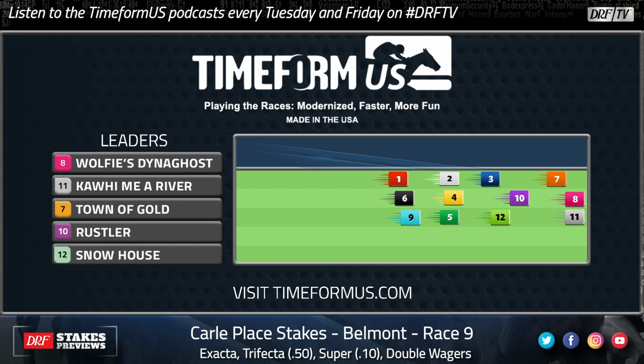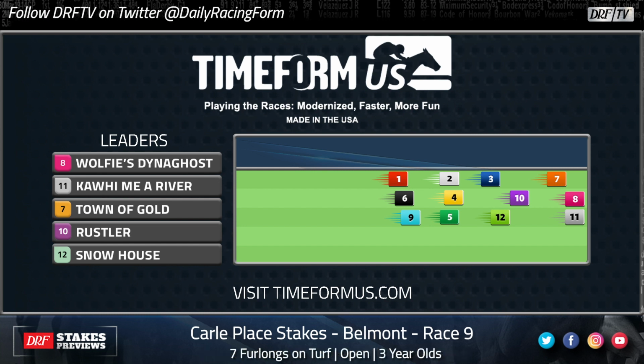I think there is enough speed in here to at least think it's going to be a fair pace. And I do think the key to all that stuff is the 8 Wolfie's Dyna Ghost. They've run him twice on turf. They didn't use his speed in either of those races going longer. I wonder, Dan, if today's just the day they say, you know what, he's better when he makes the lead. We have to put him on the front.